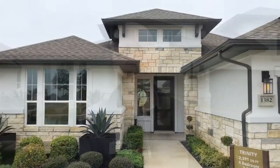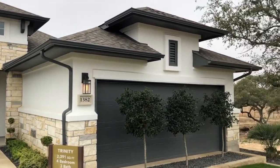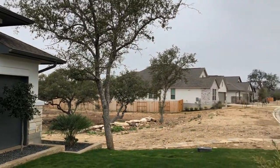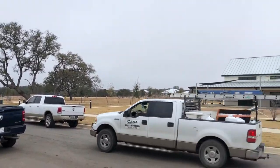Well, it's a chilly day in Texas, and I'm back out at New Braunfels at Meyer Ranch subdivision, and we're going to take a look at the model home for TriPoint, and this is the Trinity model for them. Let's go check them out. I really like the clean, modern look that TriPoint Homes has, and Meyer Ranch is a really beautifully done community, lots of live oak trees in it.